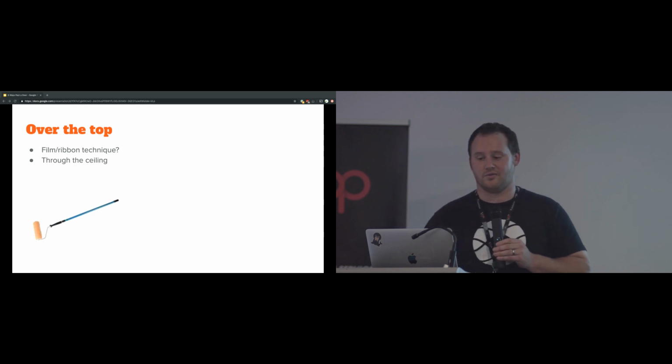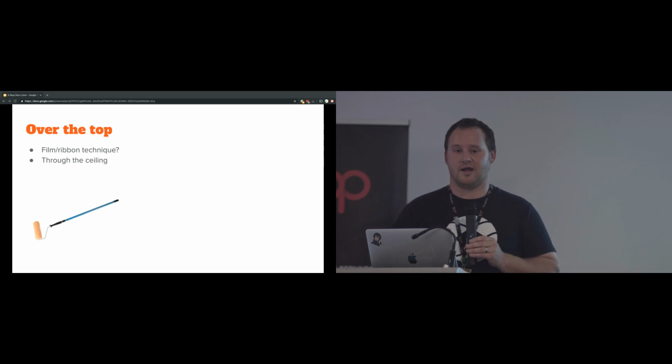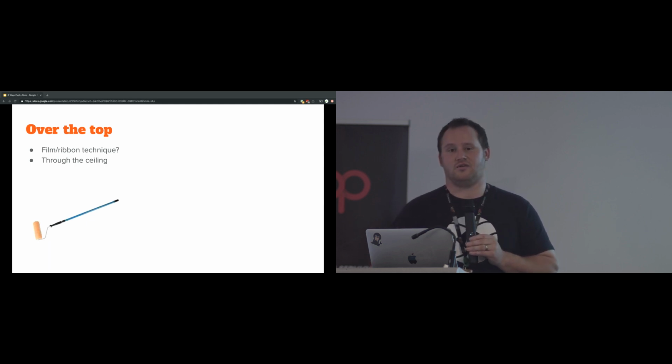If the room has a tiled ceiling on both sides of the door, you can sometimes get something like a telescopic paint roller and go over the top of the door and use that to push the door handle down, or potentially you can spot another type of those request to exit devices and attempt to trigger that from the insecure side of the door.